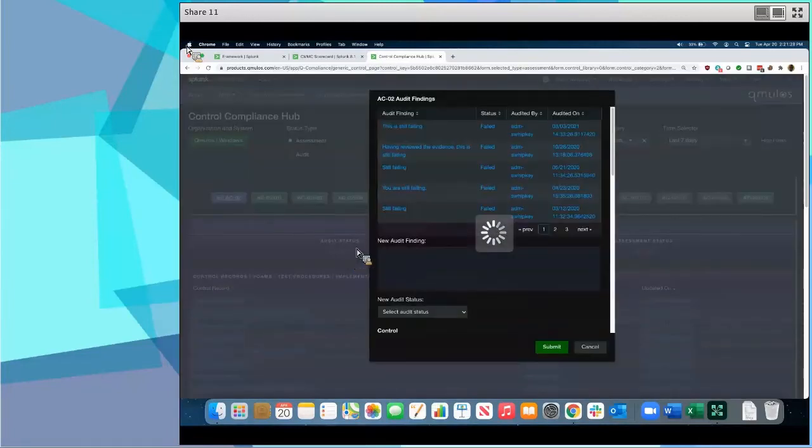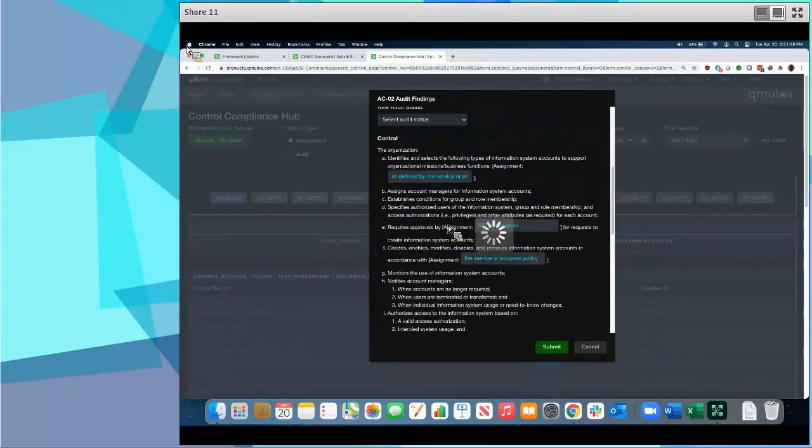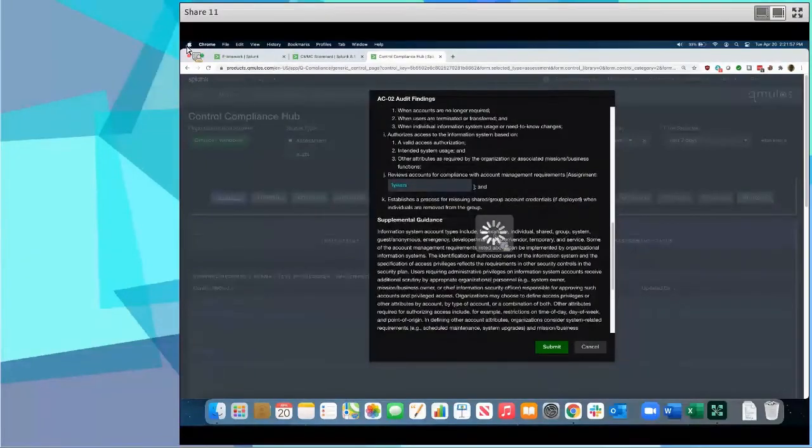When I click on the status, it's going to give me my audit finding. It's going to tell me what my audit finding is, my status, who audited me, and when that audit occurred. So I have a time-stamped record of every audit and every assessment that's occurred since I've installed Q Compliance. If I scroll down, I can see the details of the control, which include any organization-defined parameters. I can also see supplemental guidance and related controls for it. So I get all the details of the control.